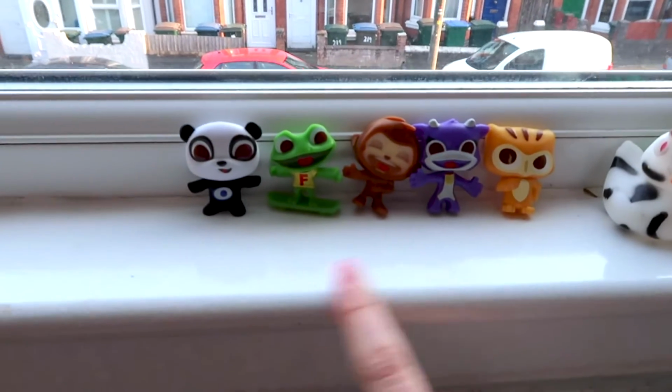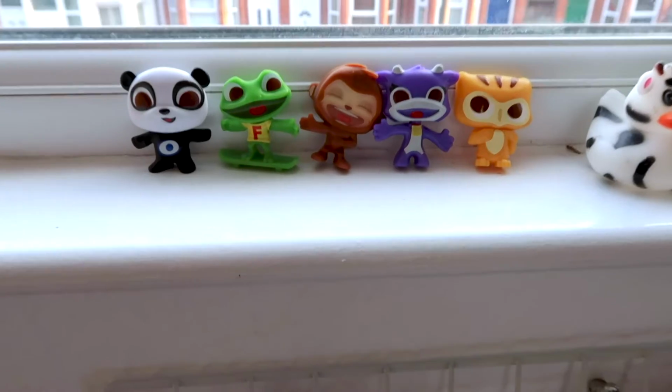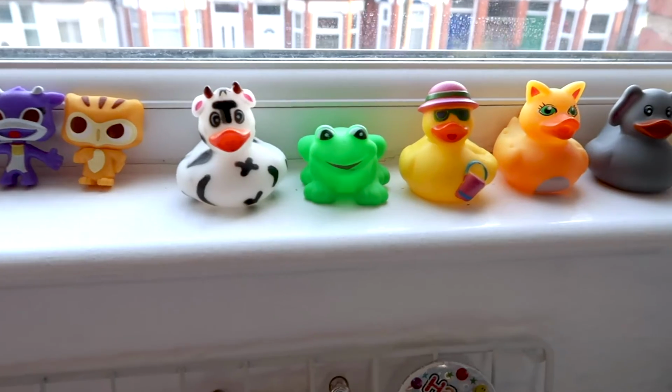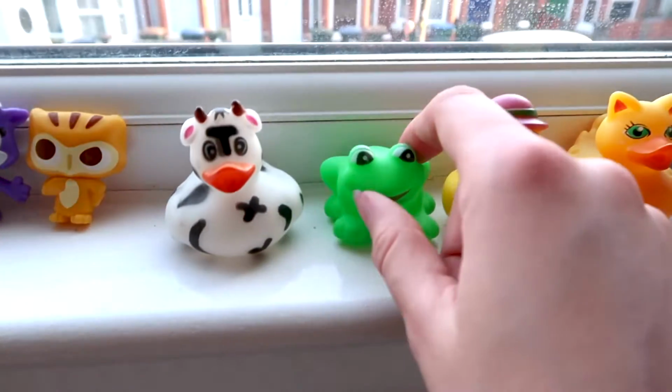Along my windows, I have these little figures. These came free with some Cadbury's buttons. And then I've got some rubber ducks as well that I got when I was a student. We were given these for free at student nights sometimes, and then this frog I won in an arcade.